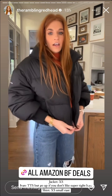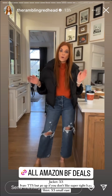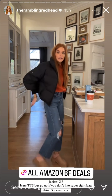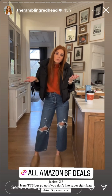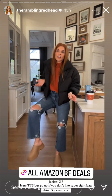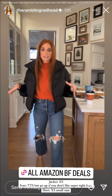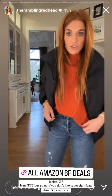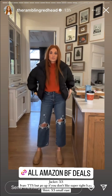It's not a crop, but it hits you kind of like at true waist. And then the pants, I'm wearing my normal size. I would say if you don't like it super tight on the butt, go one size up. However, I thought they were tight at first, and now that I've sat and walked around in them, they've definitely not stretched, but given a little bit of room. So I would say they fit true to size. However, if you are in doubt or in between, go up to the next size. But super cute. I love the fit.